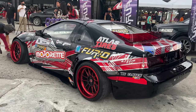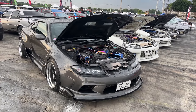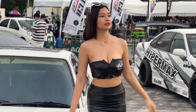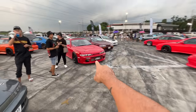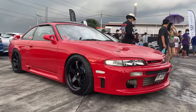Yeah, she's a badass. I just realized how bad I messed up. When I originally came in back there, I went straight for the S15s and missed all these S13s. Look at the S13s. Hello. Super clean. Look, that's so incredibly nice. Here's a couple S14s. And what's weird about the S14 Silvias here in Thailand is they're really rare.